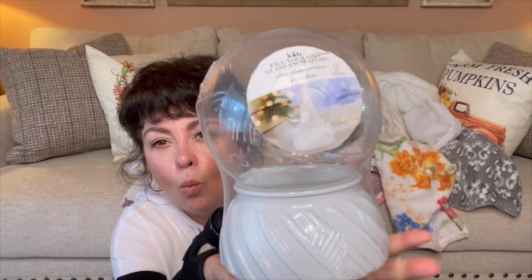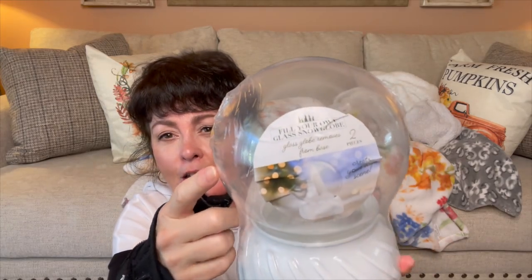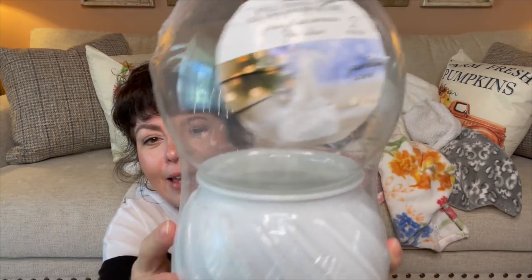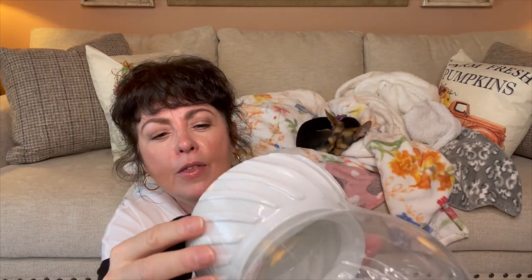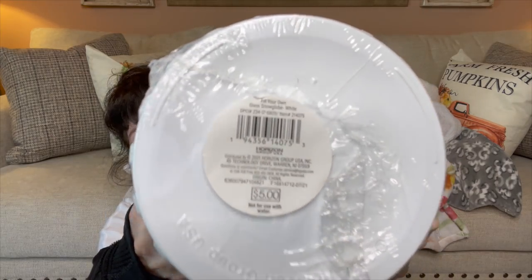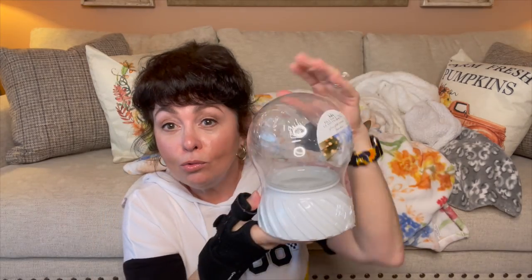Oh my gosh. But wait for it. Look what I found. They have this in white and red. This top removes. You can make your own snow globe. Look at that. How beautiful. This was $5. And it is so large. Look at this. We can do so much. I hope you can find these. I was shocked. They remind me of the gumball machines. I'm totally obsessed over this.